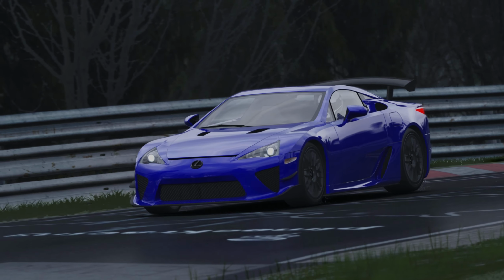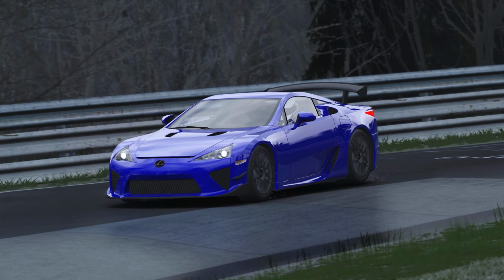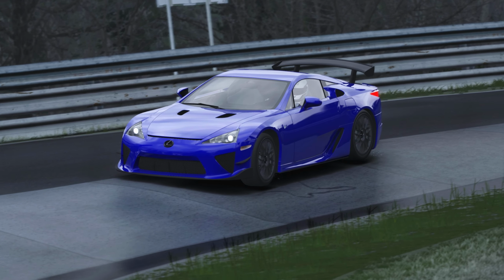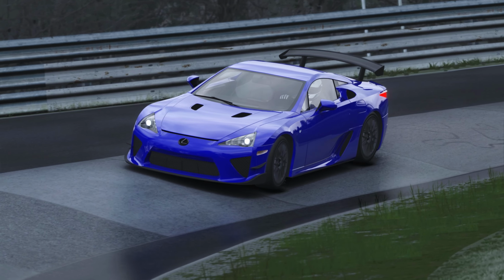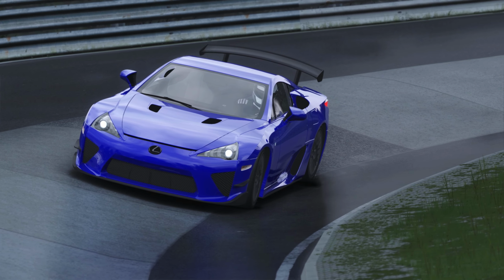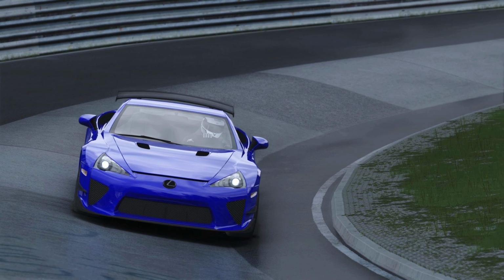Let's start with the basics. The LFA, in its standard form, was already a masterpiece. A V10 engine that sounded like a symphony, a carbon fiber chassis that was stiffer than a Royal Guard at Buckingham Palace, and a design that made you stop and stare. But then, Lexus decided to kick it up a few notches and created the Nurburgring package.